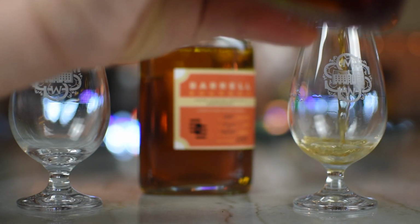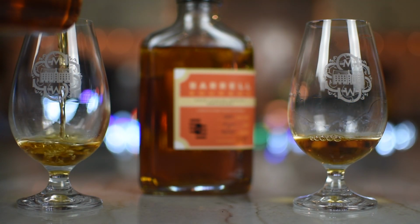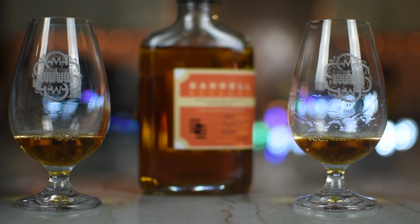And they have a derived mash bill, which is like a rounding error that they put together from all the different bottles they roll into this, the barrels. It's 89% rye, 7% corn, and 4% malted barley.